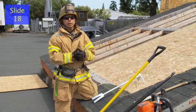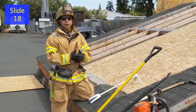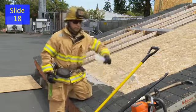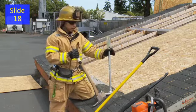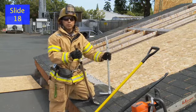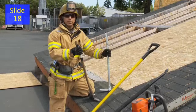So this next portion we'll be talking about residential roof cutting and foot placement and operating the saw safely on the roof. Some things that I've learned: traditionally what we always use as a foothold is either a Halligan or an axe. Those are great and all, but what that does is it gives you a single point of contact with the roof, and it's only one position for you to make your foot stable.